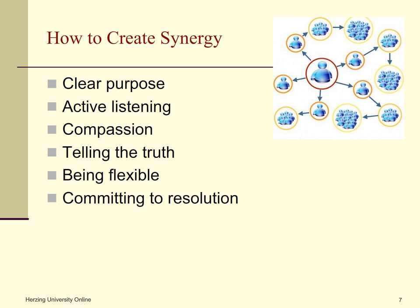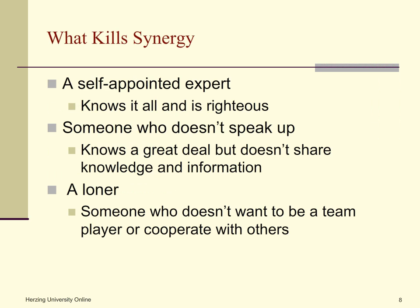Some of the ways to create synergy include a clear purpose, active listening, being compassionate, telling the truth, being flexible, and committing to resolution. Synergy is created when team members work together to produce extraordinary results that could not have been achieved by one individual.